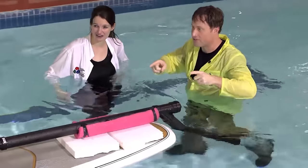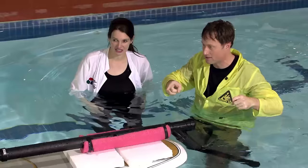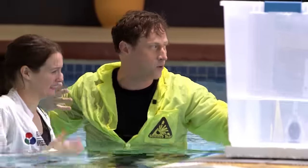It's definitely faster than the other one. I think it's the larger pipe. And we need more water because it doesn't last very long. Check it out. It looks like it's going even faster now that we've lost a bit of the water. Less weight. Yeah. This is working great, so now how do we make it even better?